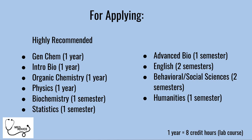So a lot of these are the same as those that I highly recommended for the MCAT. So again, general chemistry, general biology, physics, and organic chemistry. A year of all of those, as well as a semester of biochemistry, and on top of that, I recommend a semester of statistics. These 6 on the left are the courses that are usually required when med schools require any courses. So these are your priority to get done.